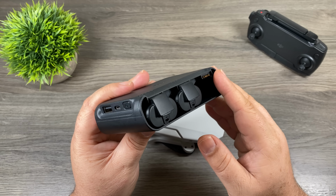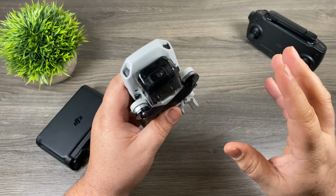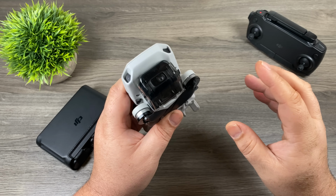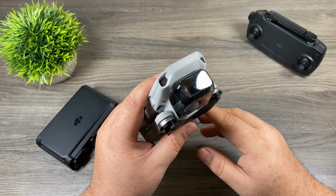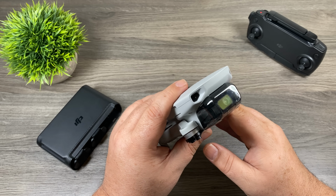So with this setup, you can eliminate a standalone power bank and use this to double as a power bank as well. Now another really nice benefit of the Mavic Mini is the price. Here in Canada, they're $349. Now those prices are in US, but still you can see it's a pretty good deal for what you're getting.